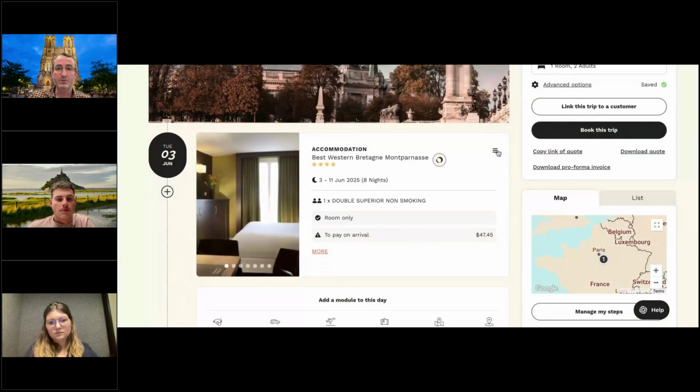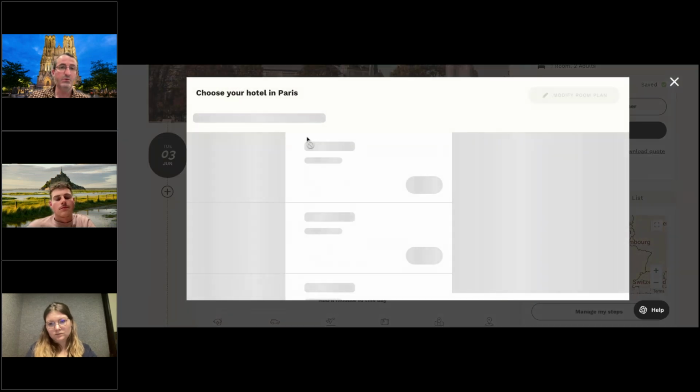accommodation. If you want to select the accommodation, either change the room. It has selected the cheapest room in the hotel, so the superior room. So you can either change the room or change the hotel. So if you want to choose your hotel and select, maybe if you want a 5-star instead of a 4-star, so you can add this filter.